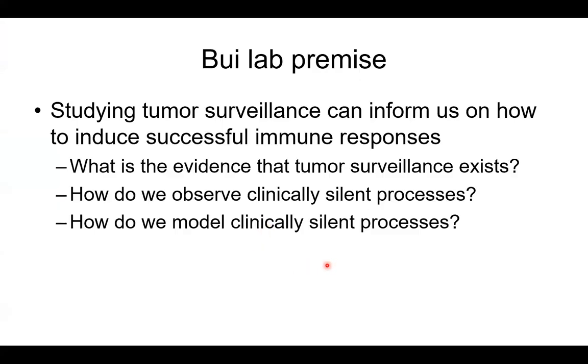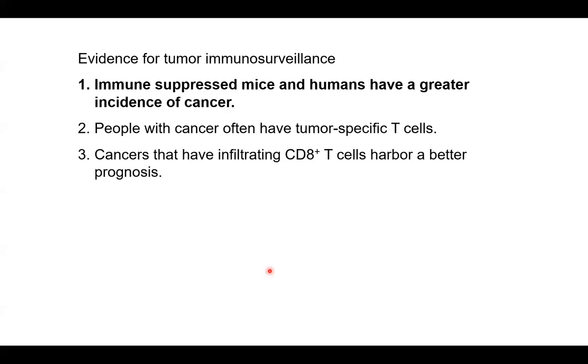So I'd like to study tumor surveillance. I want to first just start out historically, what is the evidence that this even exists if it's clinically silent? How do we observe or even model a clinically silent process? And so I'll just go over a couple of historical data on the fact that tumor surveillance does exist. Okay? And there's 3 main lines of data.